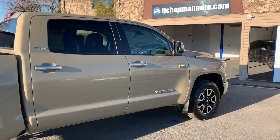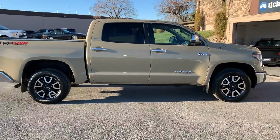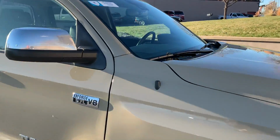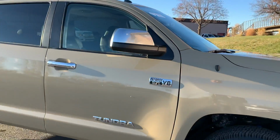There was no structural damage reported and the airbags did not deploy, so we were able to get it all fixed up, and it has passed the 150-point inspection and the state of Utah safety inspection. According to the sticker, it's also passed the Blue Star inspection as well.